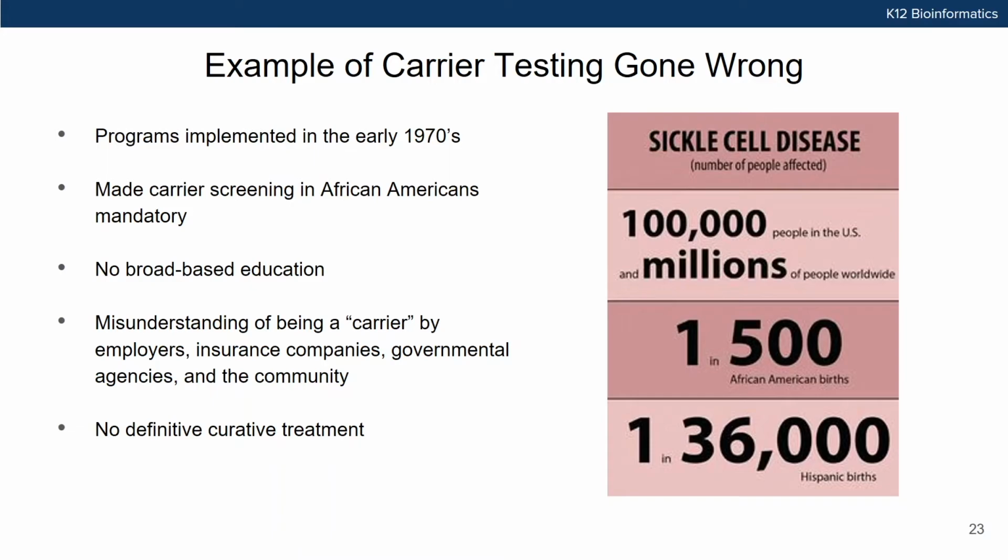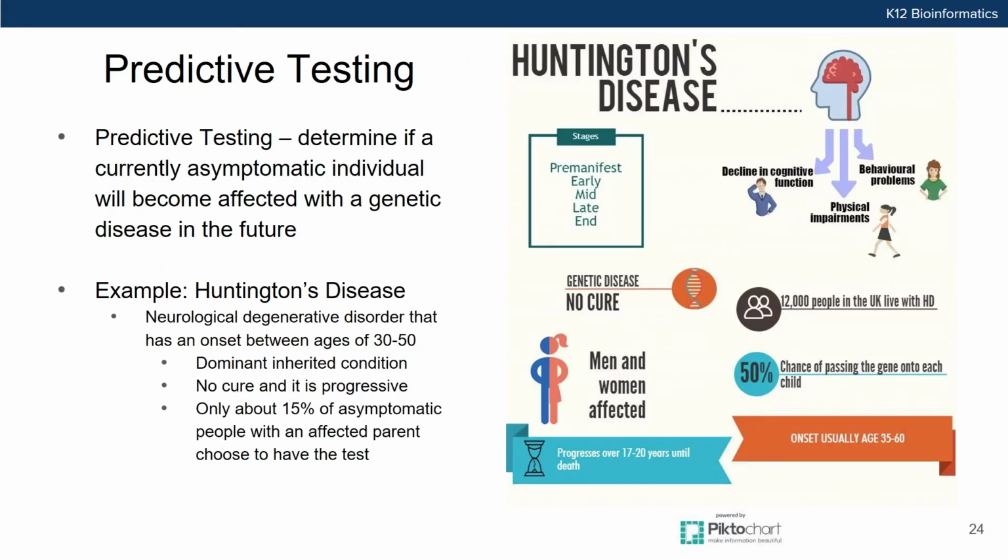This early history of sickle cell screening and false diagnosis illustrates the complexity of the social and ethical questions surrounding genetic testing. The next set of genetic testing that brings up its own ethical issues is this idea of predictive genetic testing. This type of testing is to determine if a currently asymptomatic individual, or person that isn't showing any symptoms of a disorder, will become affected with a genetic disease in the future.